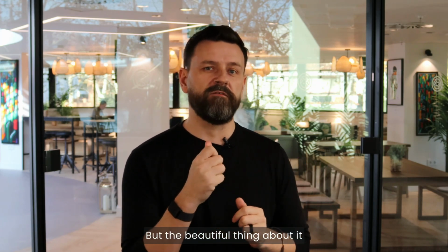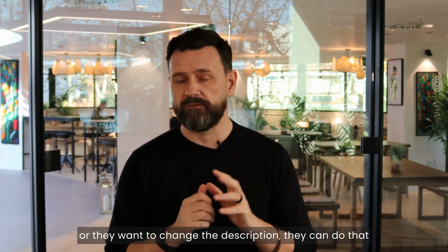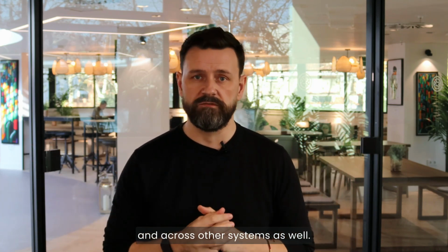But the beautiful thing about it from a brand point of view is, if the brand decides later, after they've shipped the product, they want to change the images or they want to change the description, they can do that and it will automatically be updated in that QR code and across other systems as well.